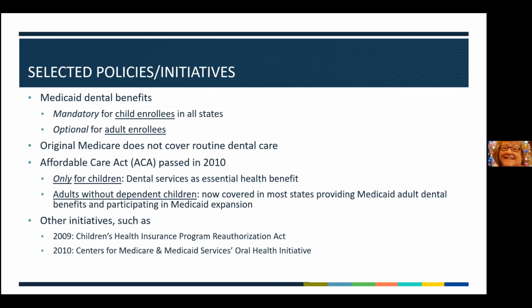In addition, several other national initiatives have been implemented since 2000. But again, most prioritizing children. For example, the 2009 Children's Health Insurance Program Reauthorization Act expanded dental care coverage for low-income children. The CMS Oral Health Initiative, launched in 2010, supported states in their efforts to improve the delivery of preventive dental services in children enrolled in Medicaid or CHIP.